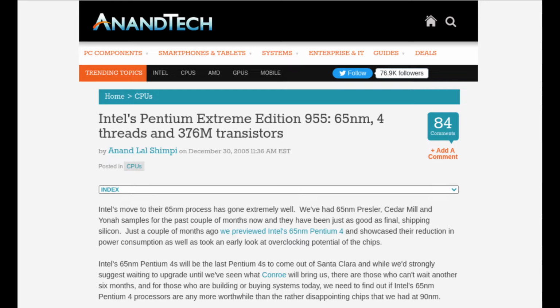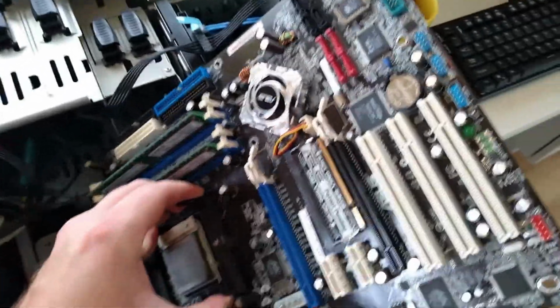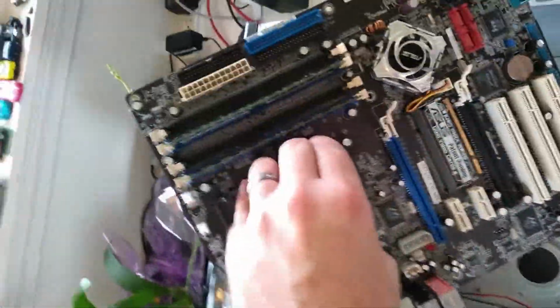Okay, so that's sort of a lie. You can also just look at old AnandTech articles, but there's only one fun way to find out, and that's to rebuild last year's holiday rig using the corresponding Intel platform.